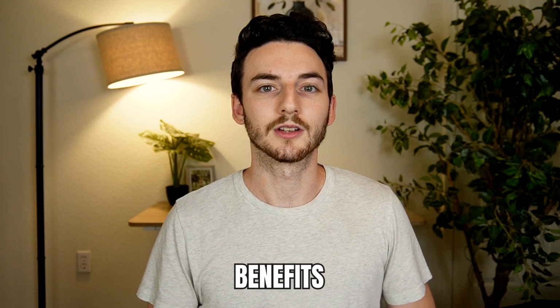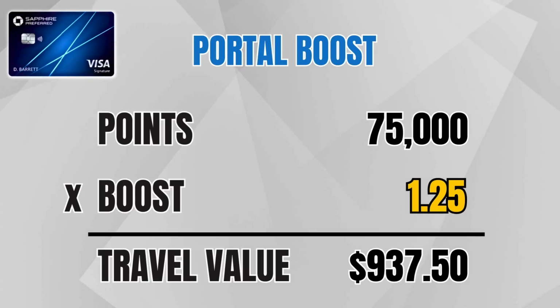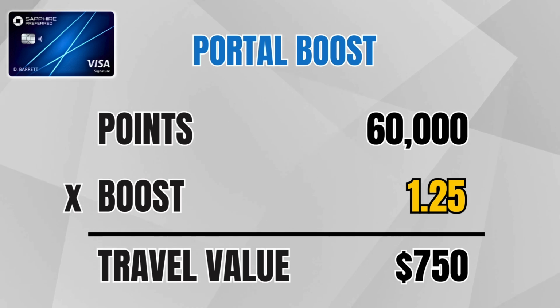Now on to more of the benefits of each card, and this is where the Sapphire Reserve shines once again. We'll look at the Chase Portal boost right now. With the Sapphire Preferred, you will get a 25% boost when using points through the portal. And right now with the 75,000 point welcome offer, if you were to use all of your points through the Chase Travel Portal, that would equal $937.50 worth of value. If you're watching this in the future, 60,000 points is going to equal $750 of value.